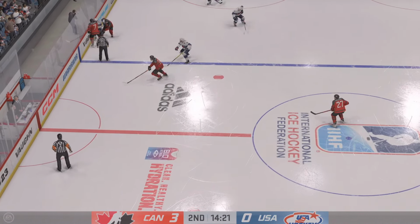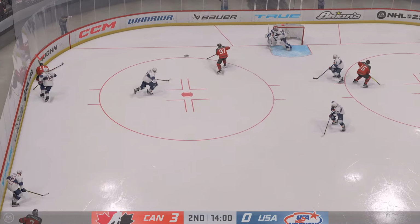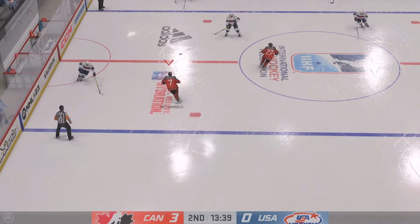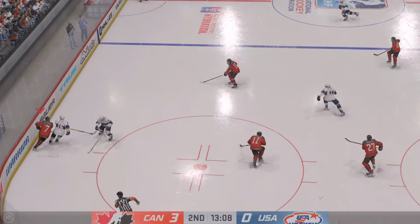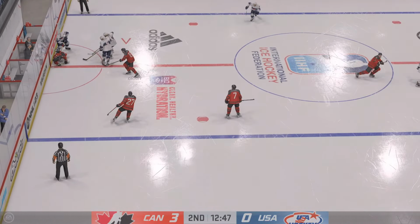Maintains possession. Oh, talk about finishing your check. Wow. Quick feed to Carlson. Feeds the puck to Eichel. Look at this. They've got some bodies here on the attack. Denies him in front. The shooter's right in the guts of the ice, but the goalie squirms up, spreads out, and makes the save.